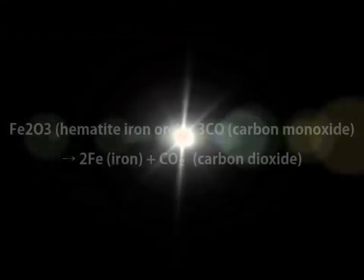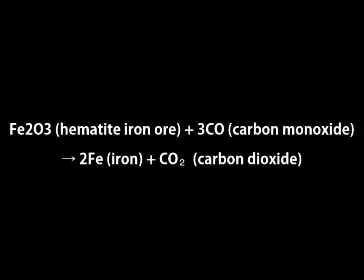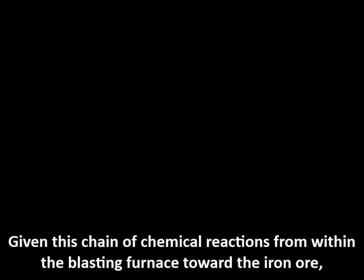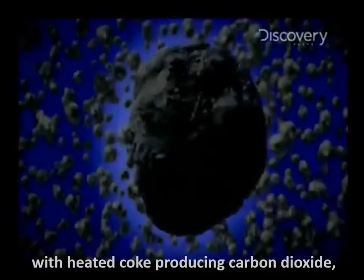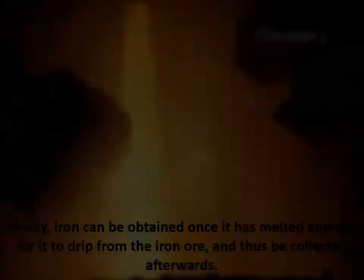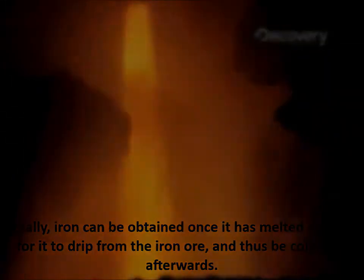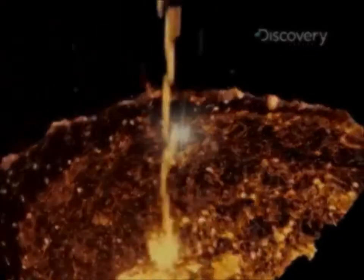Hematite iron ore, or Fe2O3, plus carbon monoxide, which is 3CO, leads to 2Fe plus 3CO2, iron and carbon dioxide. Given this chain of chemical reactions from within the blast furnace toward the iron ore, with heated coke producing carbon dioxide and heated carbon dioxide producing carbon monoxide, finally, iron can be obtained once it has melted enough for it to drip from the iron ore and thus be collected afterwards.